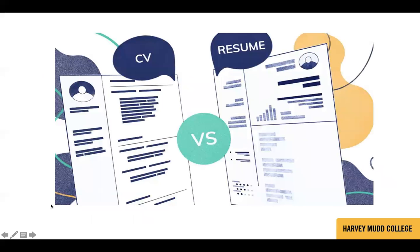Okay, the next thing, a very commonly asked question, is the difference between a CV and a resume. And this is part of your application material. So what is the difference between a CV and a resume? A resume is very straightforward. I assume that you probably have a resume and have come into our office to have your resume reviewed when you were applying to research or applying to an internship. So you know what the resume is. Typically, it's a one page information about yourself at your undergrad level.